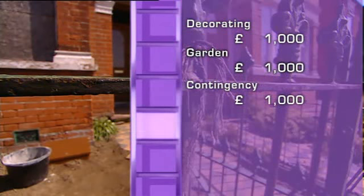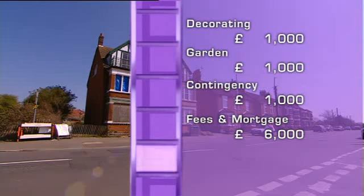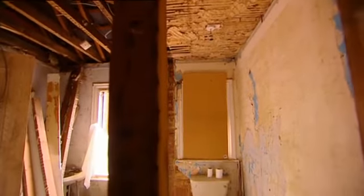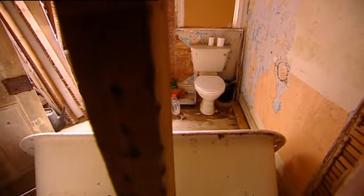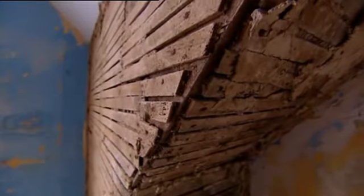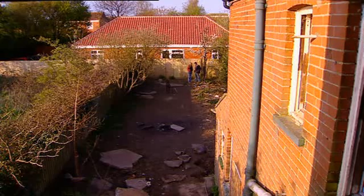The £6,000 fees include 5 mortgage payments, but that means they have to get this finished and sold in 5 months. Their total budget is £18,000. Mike's planning on doing all the work himself. But although he's a furniture maker, he's not a plumber or a plasterer or an electrician. And he's never tackled anything like this before.